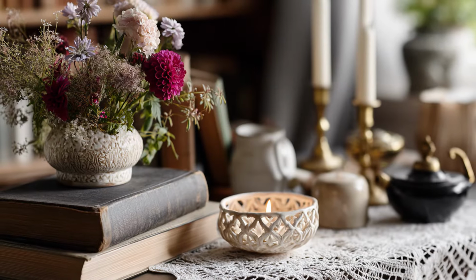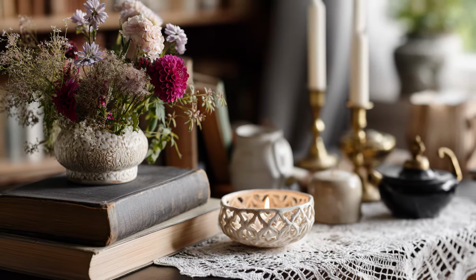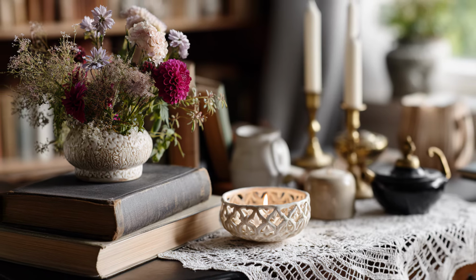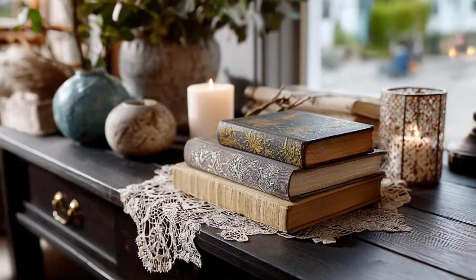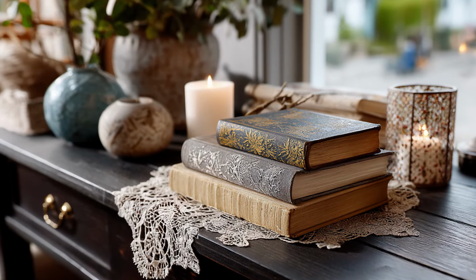Pairing wood furniture with softer elements balances the look. Consider setting a lace doily atop a dark wood table or layering vintage books to enhance the aesthetic. These pieces tell stories and bring soul to your interior design.